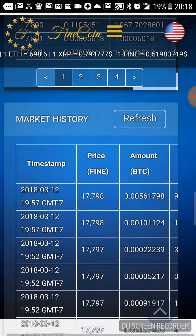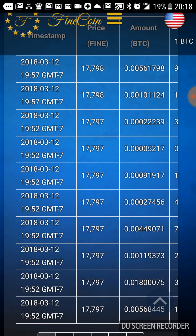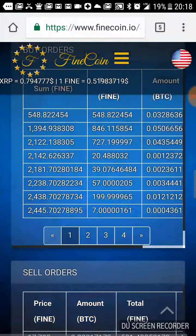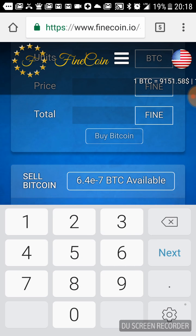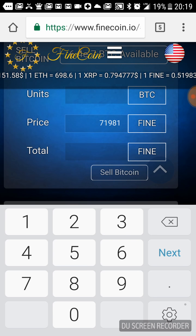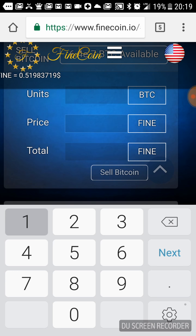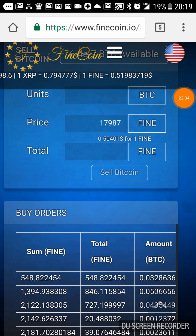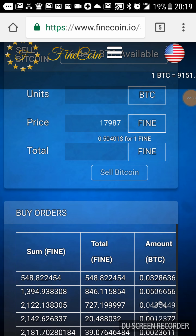And you see, okay, the market history, it's right around 18,000. So we're just going to say, whatever, 17,800, just to get a price. 987, I think is what it actually was. Wow. 17,987. All right, so it's trading for 50 cents right now. What you could do is take your $100 worth of Bitcoin, buy as much Finecoin as you can, and take that Finecoin, immediately list it on the Ethereum marketplace for what it's going for now, or maybe a cent or two above it, and flip it that way. You would increase your money.